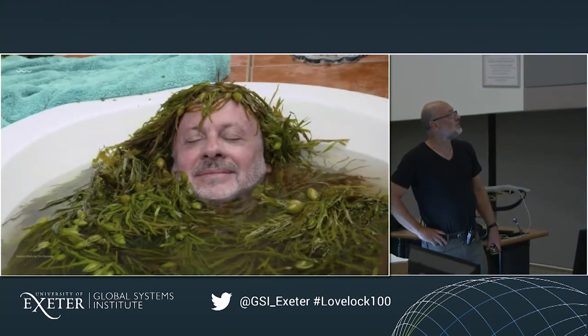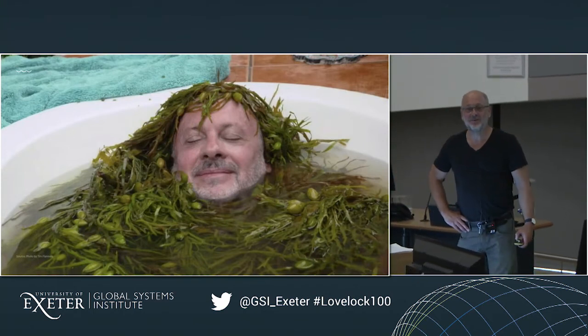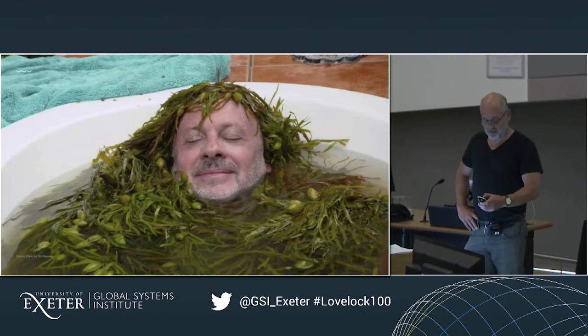You can even take a seaweed bath, as I've done. It's supposed to be good for the skin. I don't know about that, but it was certainly slimy.